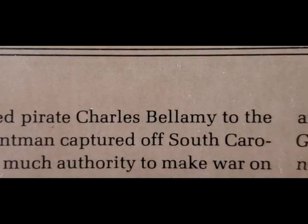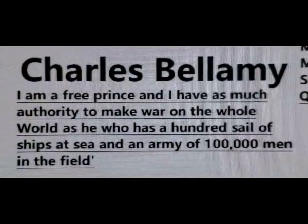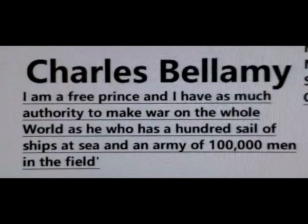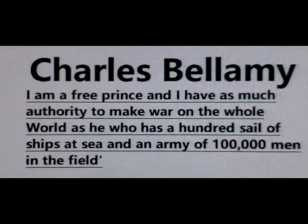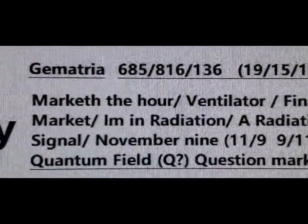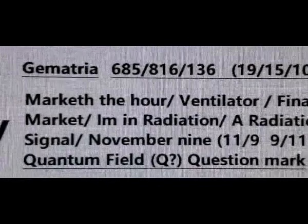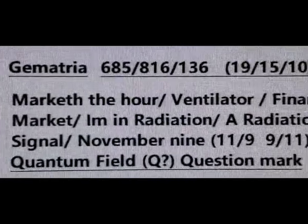Wow. So Charles Bellamy, that's what he said: I am free, I'm a free prince, and I have as much authority to make war on the whole world as he who has 100 sail of ships at sea and an army of 100,000 men in the field. And then when I looked at the gematria of his name, it's "marketh the hour." Remember that TikTok thing that guy said, 11 deaths an hour, that Senate hearings, the Democrat guy?